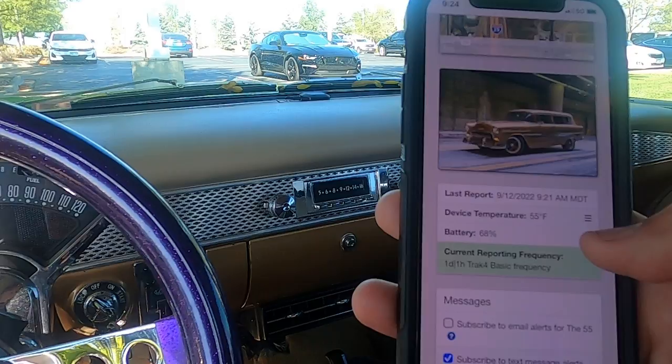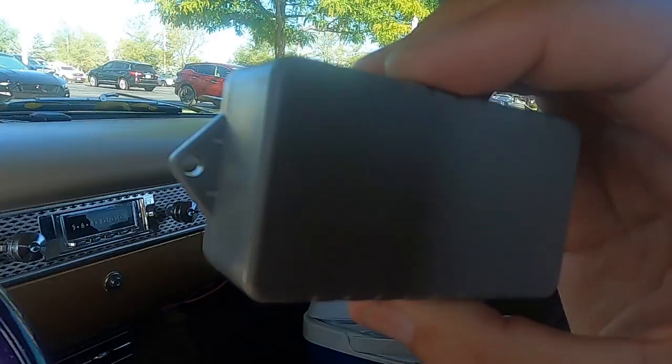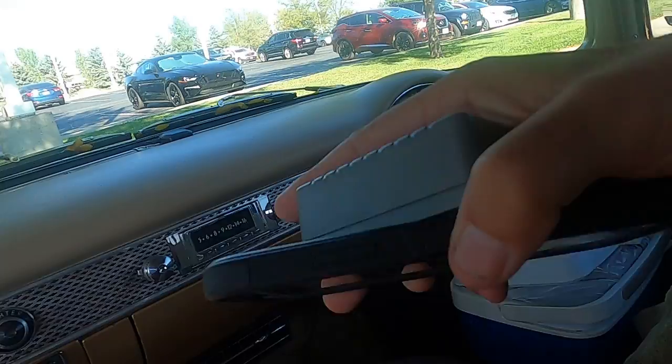I currently have it set to update me every hour of the day. So I set up a geo zone, and if this little device goes outside of the geo zone, I get an email and a text. And you can see, together they're pretty small. So Trak 4, you can check it out as TRAK 4.